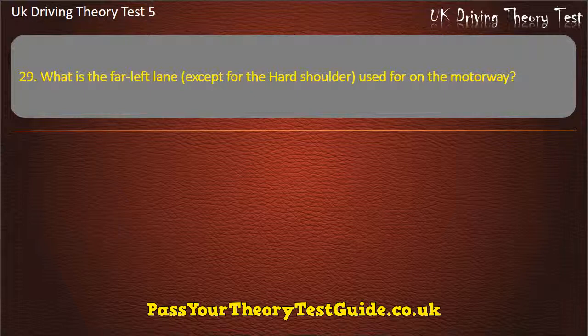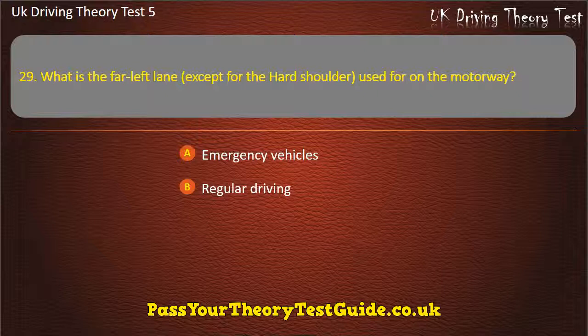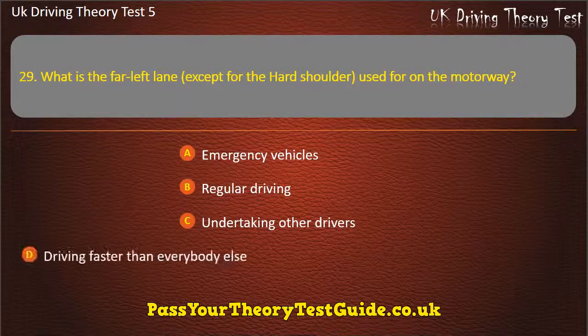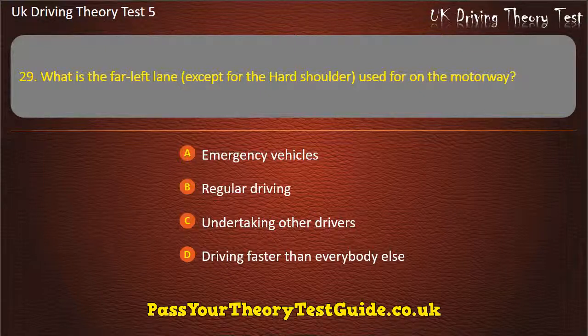Question 29. What is the far left lane, except for the hard shoulder, used for on the motorway? Emergency vehicles. Regular driving. Undertaking other drivers. Driving faster than everybody else. Answer. Regular driving.